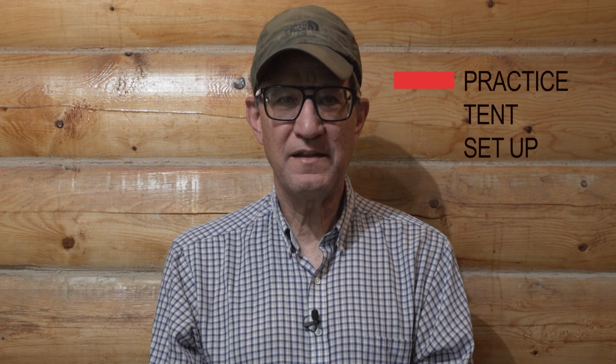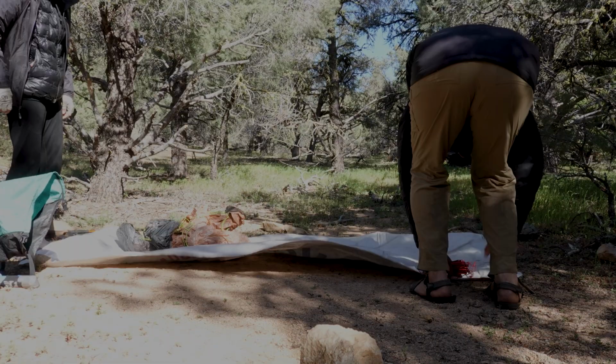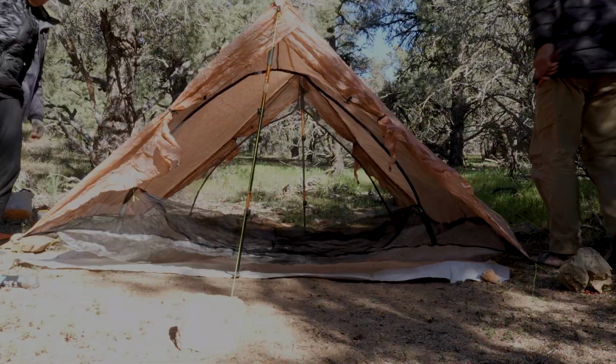Tip number 2, practice setting up your tent. I think there's a lot of hikers who set up their tent for the first time on the first night of their long-distance trip. That's probably not the best idea. So practice setting up your tent and maybe even doing it at night.